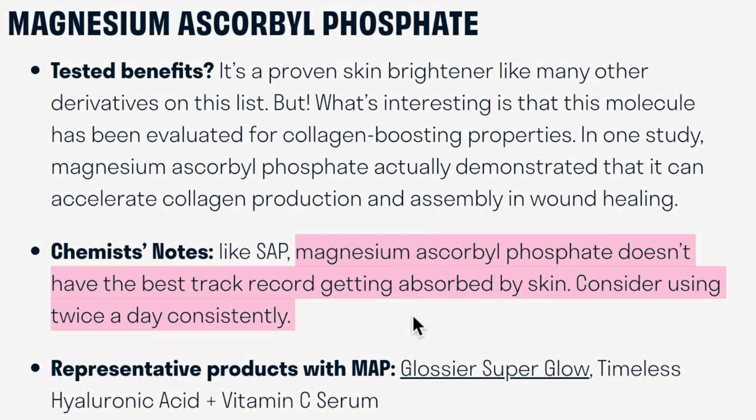healing. But according to the Chemist Confessions blog that I was just talking about, MAP doesn't have the best track record getting absorbed by skin. They also suggest to use it twice a day consistently.